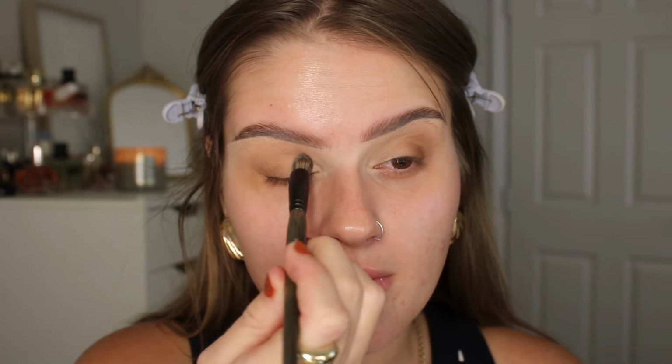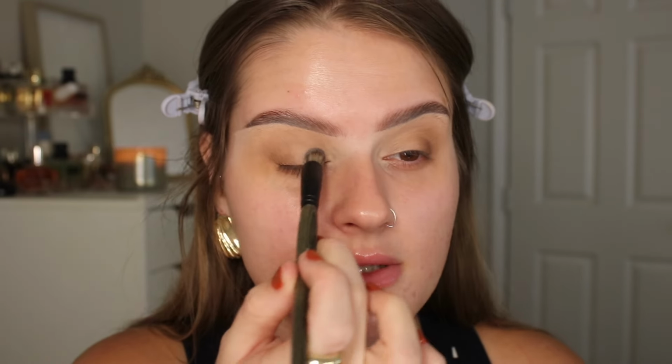Then I'm going in with a tad of this darker shade here, just a little bit, and really only on the outer V. Okay, now what I'm gonna do is take the brush that I used to blend in some of my concealer, and I'm just going to press that on the eyelid, just kind of using the remainder to brighten it back up.